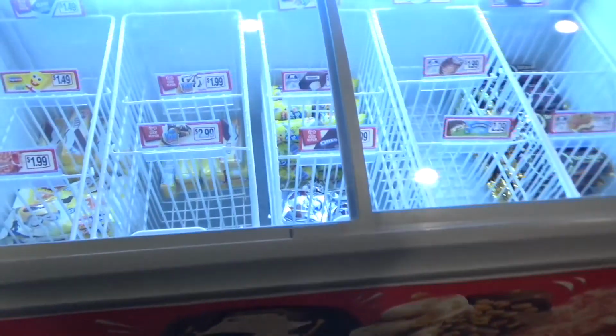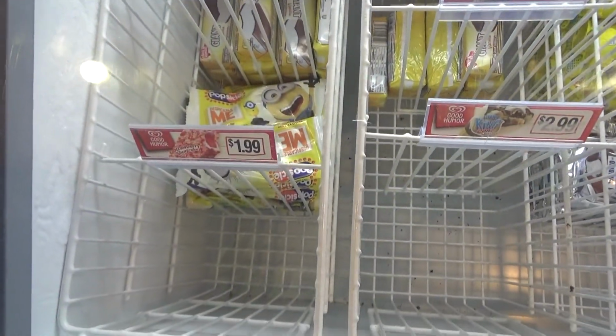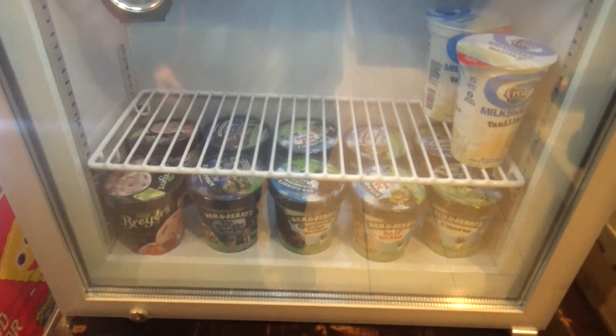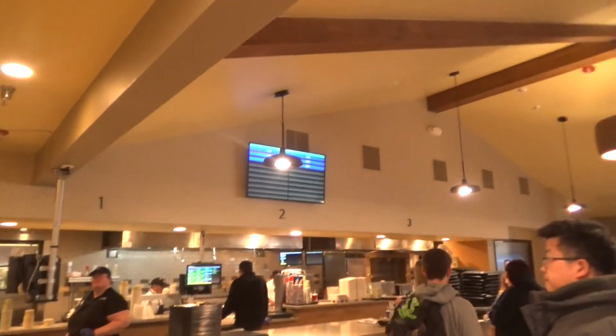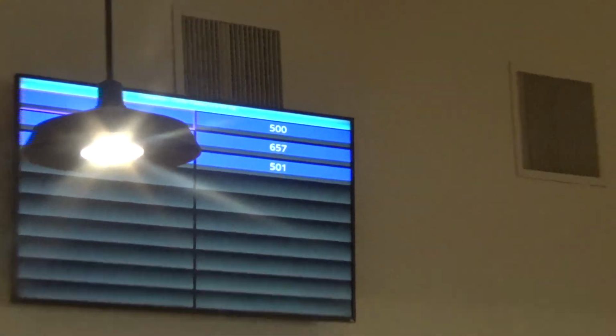And here you've got a little freezer full of ice cream. Got some SpongeBob, Minions, chocolate, vanilla, some giant vanilla ice cream bars. So you have a lot of options to choose from, as well as some full cartons. Here are the prices. And here is where you get all your orders. That screen right there shows you your order number. So if they call your order, you just come up here and get your food. That's pretty much how it is.